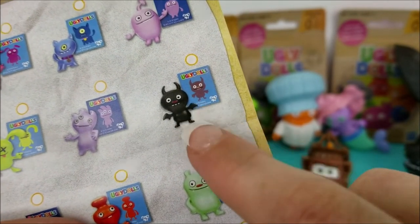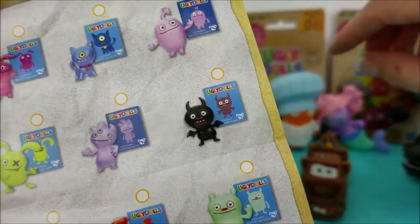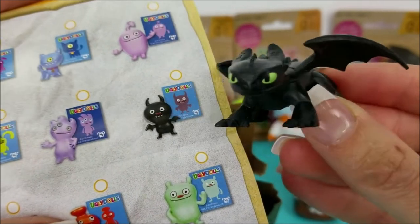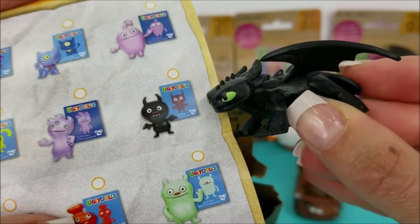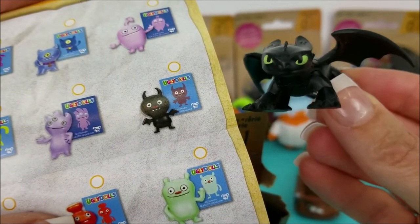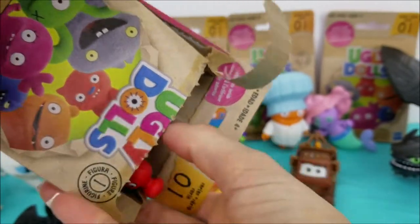That actually almost looks like a little baby Toothless. Yeah, I guess you're right. It kind of does look like one of us. Well, I have green eyes and more spikes than that has horns, but it's close enough. I would love to have that one as an ugly doll. Now for the moment we've been waiting for.